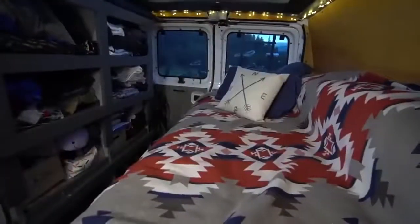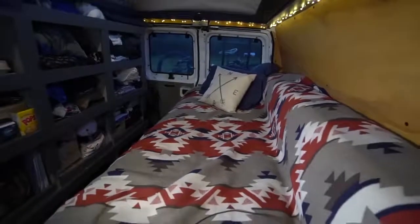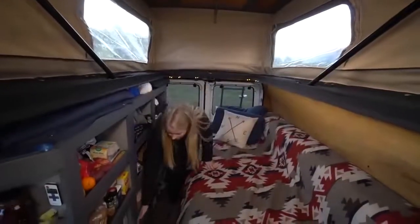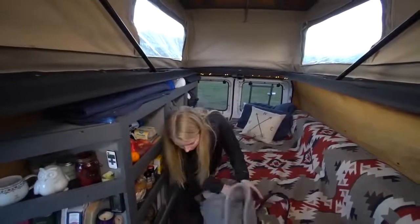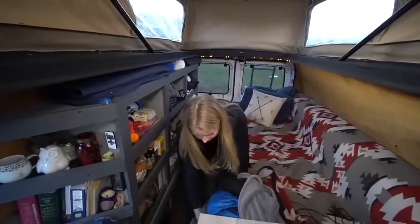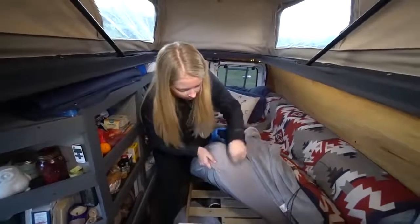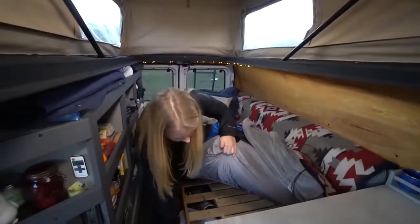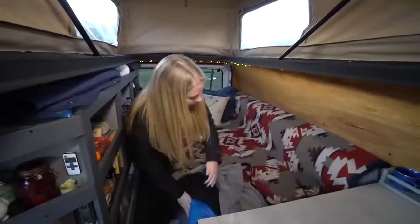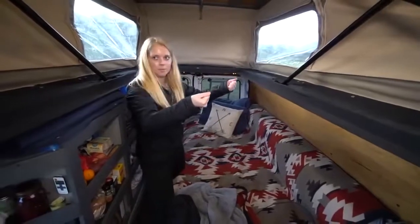So this is our bed. It is in couch mode right now. So this does fold out and lock into this channel right here. And we built the frame ourselves. So the frame is just a wood frame. And underneath is storage. So when we slide this all the way and we bring this piece of mattress up, we can lift up the storage unit.